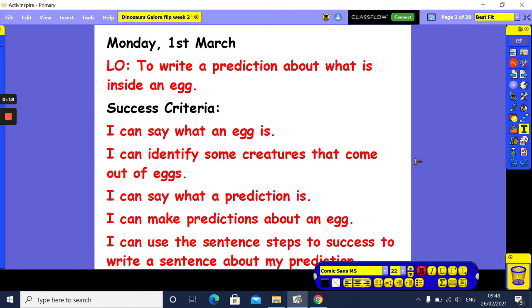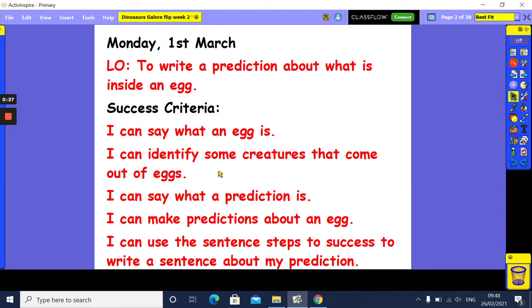Monday, the 1st of March, and our learning objective today is to write a prediction about what is inside an egg. Our success criteria is: I can say what an egg is. I can identify some creatures that come out of eggs. I can say what a prediction is. I can make predictions about an egg. I can use the sentence steps to success to write a sentence about my prediction. So we are going to be doing quite a lot this morning.